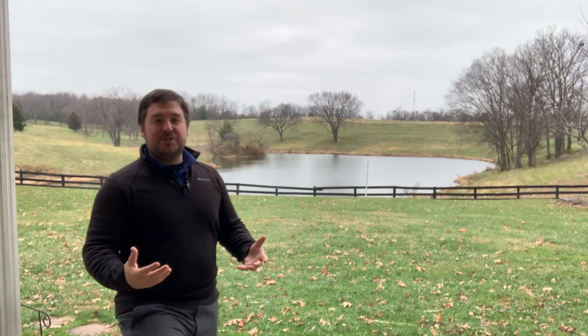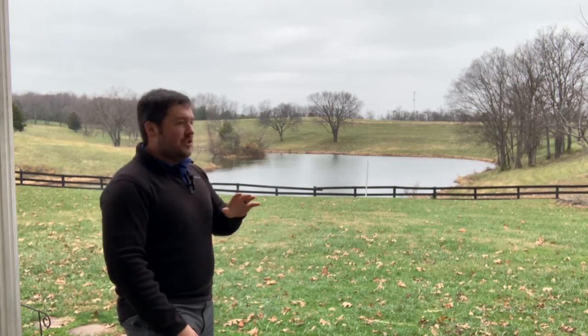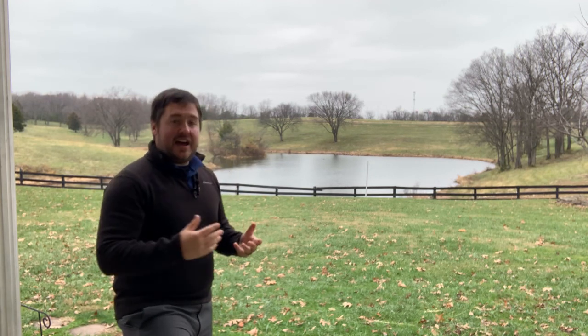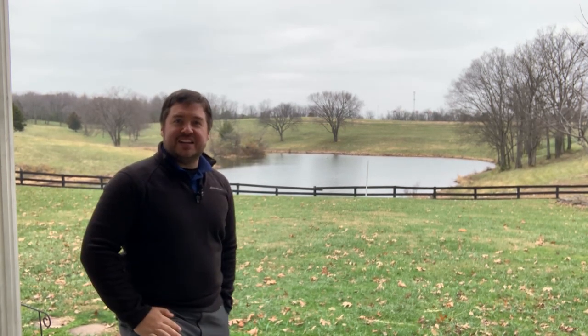So this is a beautiful home. The landscape, of course, is beautiful. Right here where we're at, we're actually on the back patio. So when you come back out through the kitchen, through that all-season room, you have a back patio with two porch swing sets where you can just enjoy being outside with beautiful Kentucky bluegrass behind you.